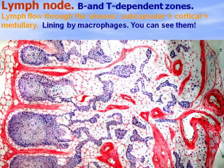So the lymph flows through the lymphoid sinuses. First subcapsular, then cortical, then medullary, central sinus, and then leaves the lymph node.